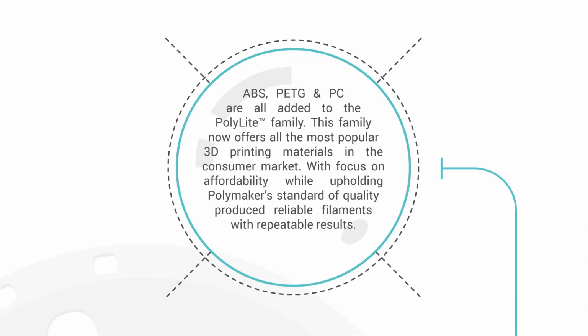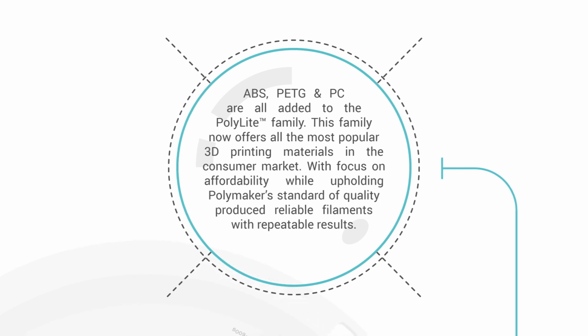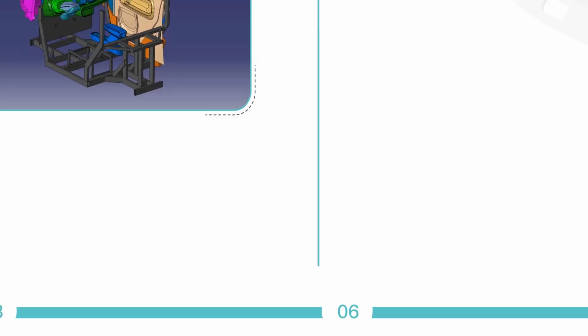ABS, PETG, and PC are all added to the Polylite family. This family now offers all the most popular 3D printing materials in the consumer market, with focus on affordability while upholding Polymaker's standard of quality, producing reliable filaments with repeatable results.